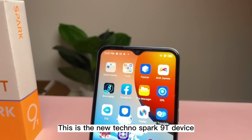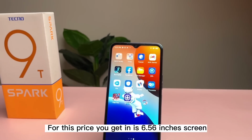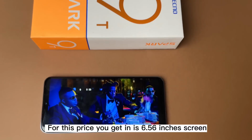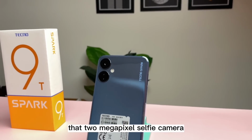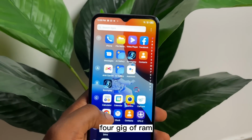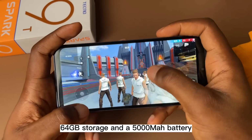This is the new TECNO Spark 90 device and is priced at 78,000 naira. For this price, you're getting a 6.5 inch screen, 32 megapixel selfie camera, 4 gig of RAM, 64 gig storage, and a 5000 mAh battery.